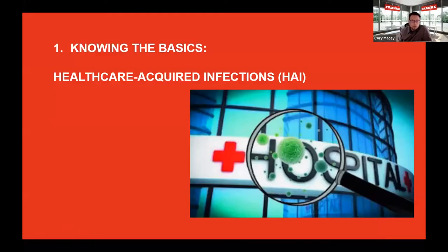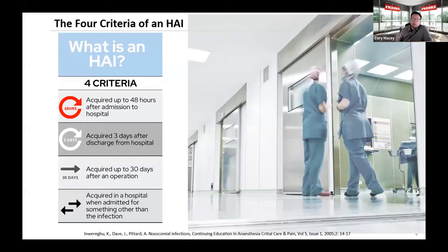So first, knowing the basics, we'll discuss healthcare-acquired infection. HAI is short for healthcare-acquired infection or hospital-acquired infection. We use these terms interchangeably. An HAI is an infection that you get from a hospital. There are 4 criteria for labeling an HAI, and it can meet one or all of them. It's either acquired up to 48 hours after admission to a hospital, acquired 3 days after discharge from a hospital, acquired up to 30 days after an operation, or acquired in a hospital if you're admitted for something else other than the infection.